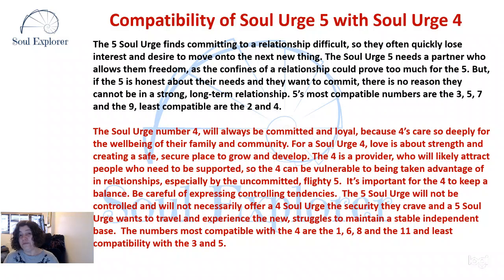The 5's most compatible numbers, as you can imagine, are a 3, another 5, a 7 and a 9, because the 9's compatible with everyone. And the least compatible are the 2 and the 4, because the 2 wants the emotional intimacy and commitment and one-to-oneism, and the 4 wants the security of a home and a base. So this could be a sticky one, but it is perfectly possible for these two to come together, but you can see there could be some very deep-rooted issues between a 4 and a 5.